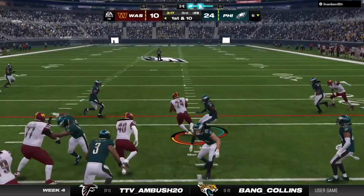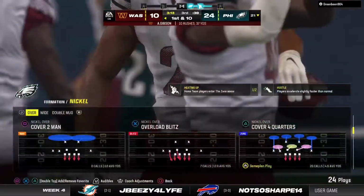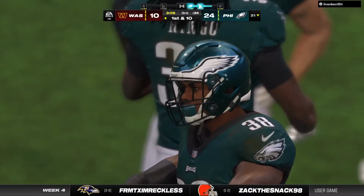Here's Gibson to start the drive. And he'll get it up here this time to the 21. They may want to go back to that one. First play of the drive, good for 15 and a first down.